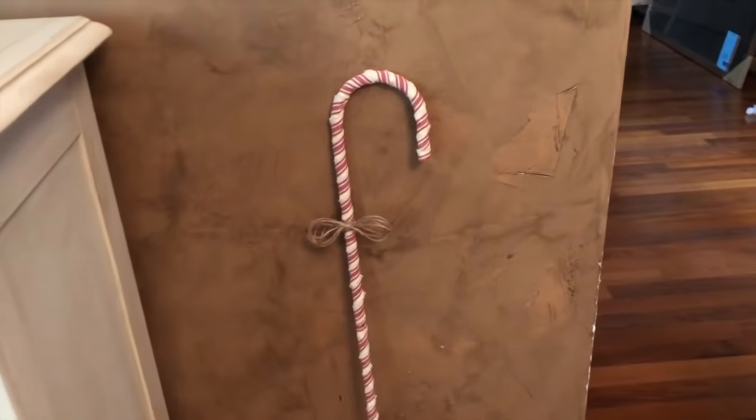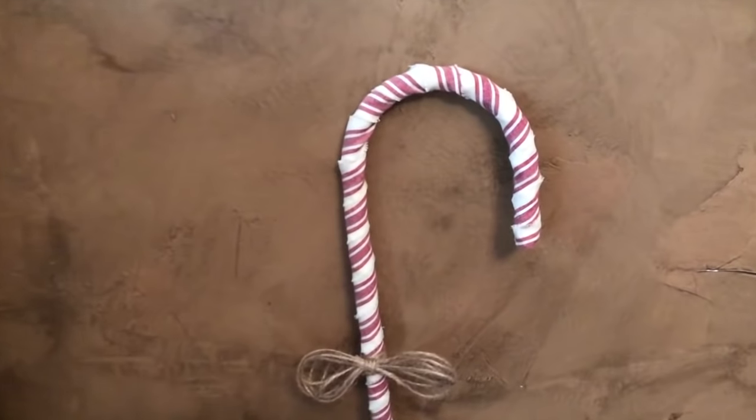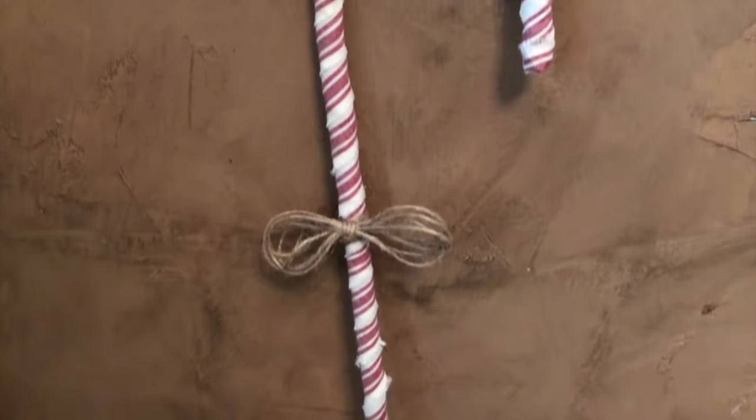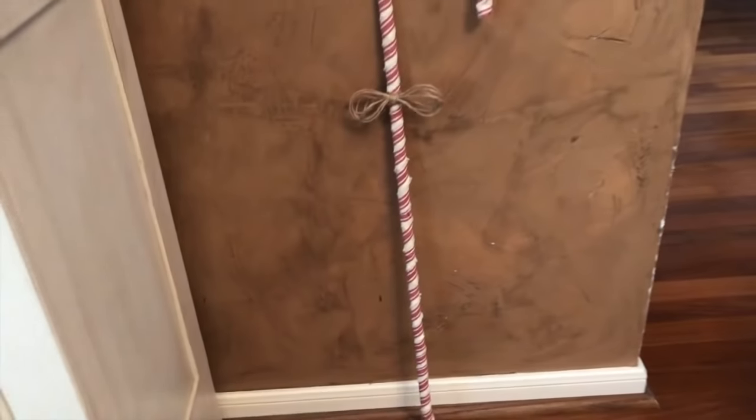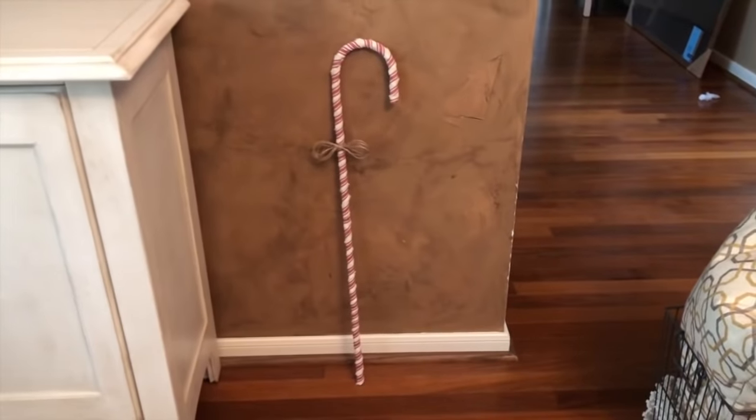And here is the candy cane all finished. Now, again, you don't have to put the bow on it if you don't want to, but I loved how it turned out. For something a little different, you could add some fairy lights to it and just wrap it with a strand of fairy lights.